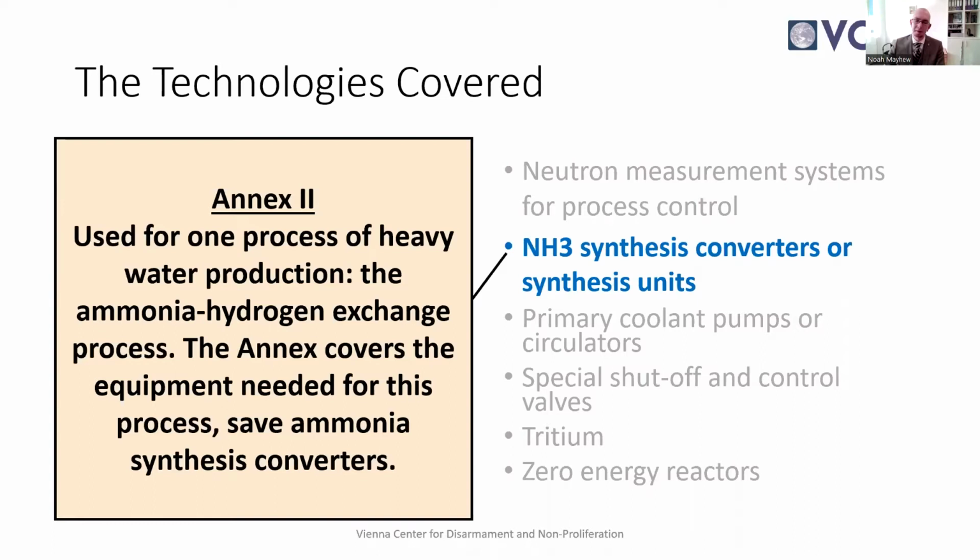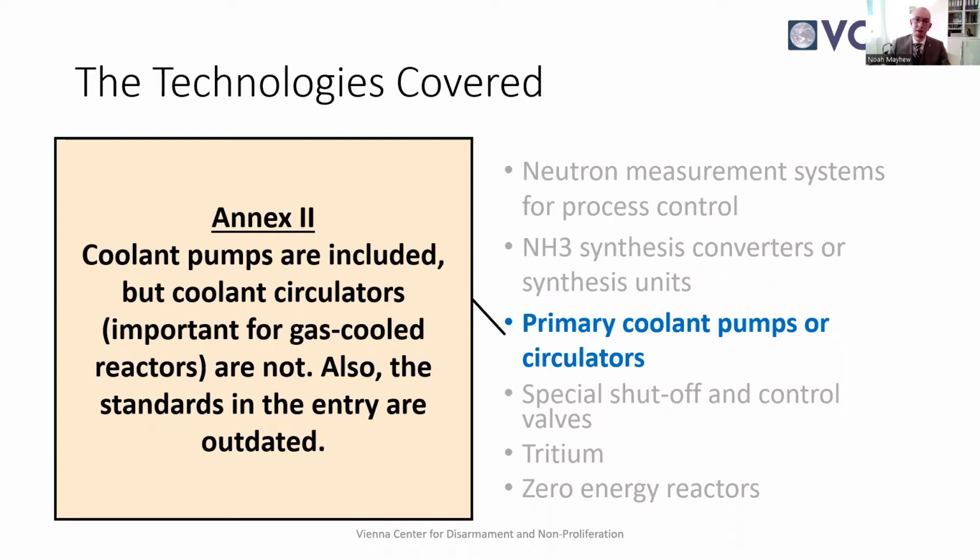Annex 2 does cover coolant pumps, as you may know, but it does not explicitly include coolant circulators. While some may argue that the difference between a pump and a circulator is simply semantic, we've argued that not explicitly mentioning circulators in the existing entry opens the door to unnecessary vagueness, for lack of a better term, which could lead to unintentional underreporting on the part of the state.